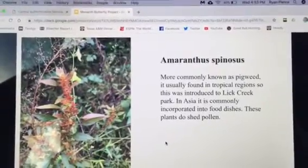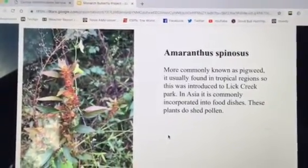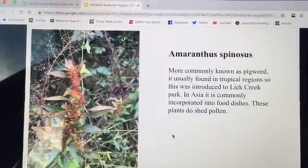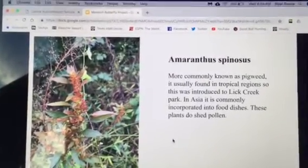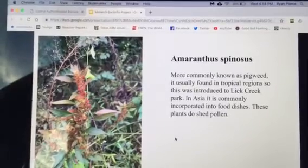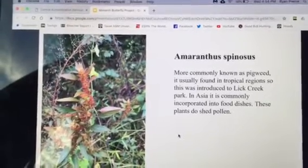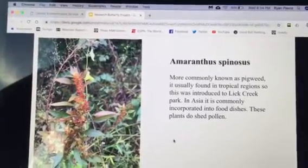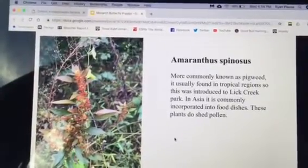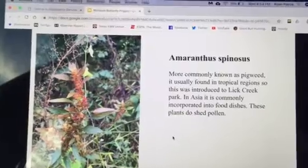The Amaranthus spinosus is most commonly known as a pigweed. It's usually found in tropical regions, so going into Lick Creek Park, as it was introduced to us, we found information that in Asia it is commonly incorporated in the food dishes. These plants do shed pollen, though.